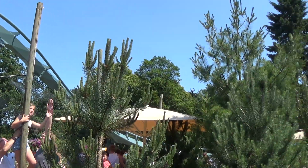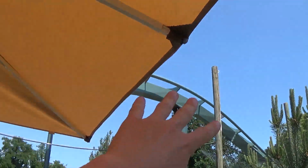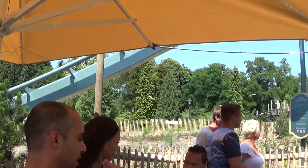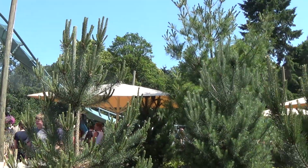Dive coaster. But you can get some lovely shots in this queue line. Obviously look how close the track is. The track runs just here. Nice low fence as well, so you can get some really nice shots. Really excited for this one. I'm probably the most excited I've been for a coaster since I rode Helix for the first time, also Shambhala for the first time. I think this is going to be a cracking ride.